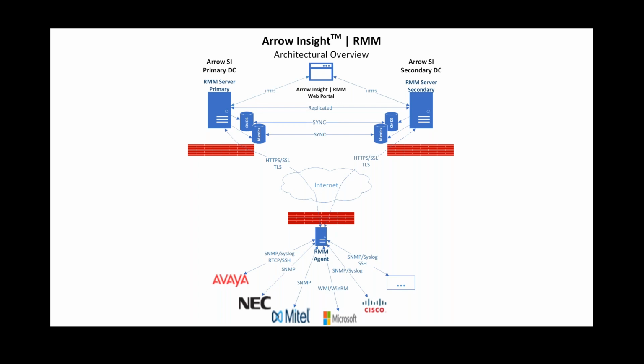From a database perspective, the last piece I wanted to cover here was, remember we talked about the configuration management database. You can see that here in the diagram as the CMDB. Again, there's a primary and a fully synced one in our backup data center, and that's where we keep all of the configuration information of the platforms and applications that we're monitoring.